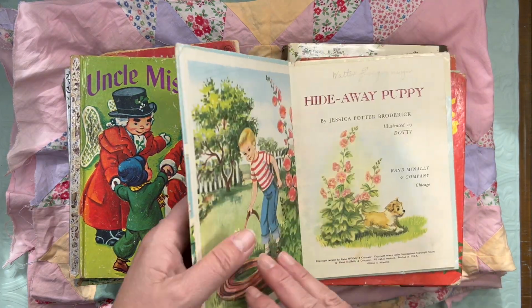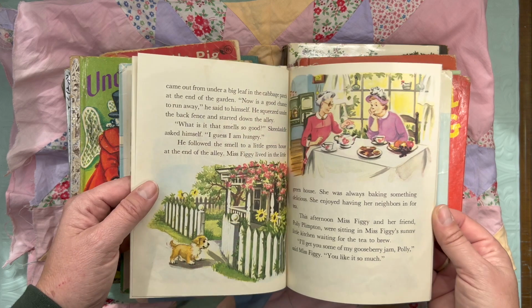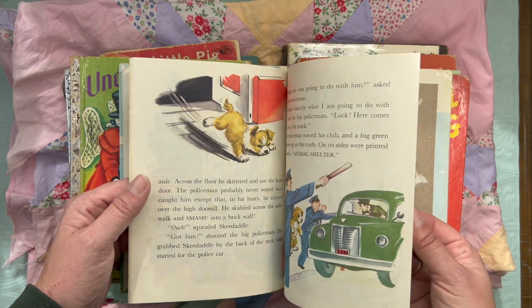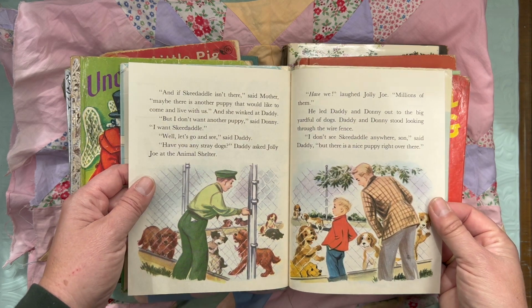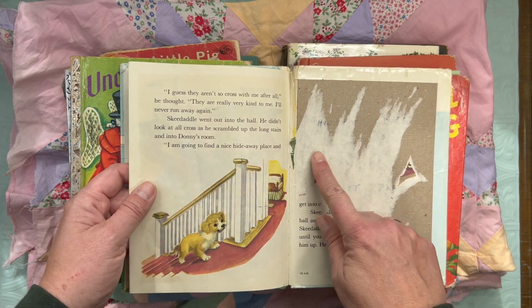Hideaway Puppy. Sweet little illustrations. Uh-oh. Uh-oh. Puppy went to the pound. Oops. Will they find him? Yay. Oh, see here too.